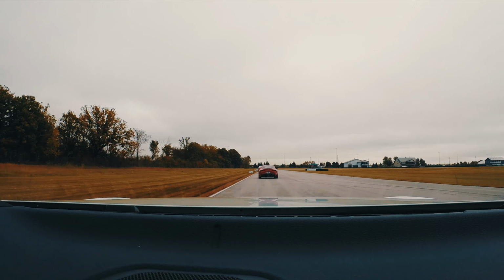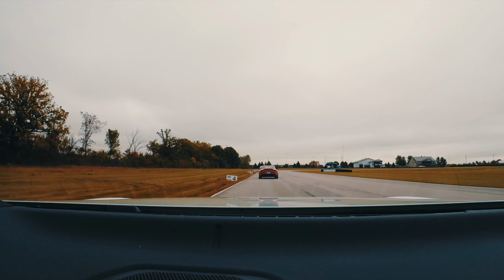The engine noise is very thrilling. You can hear my engine as well as the engine of the Supra in front of me. So I'm going to let you go, and you can listen to and watch the 2020 Supra on the track.